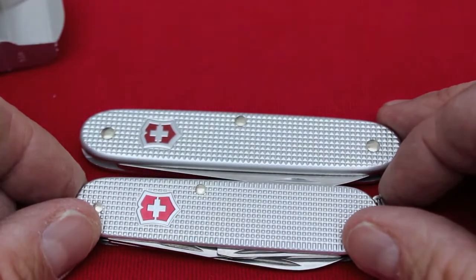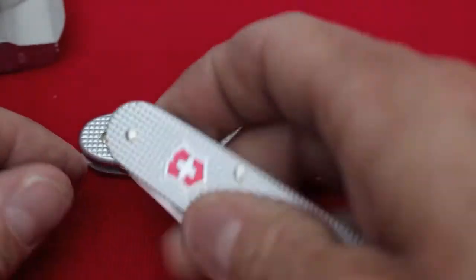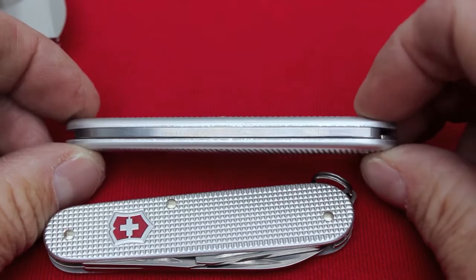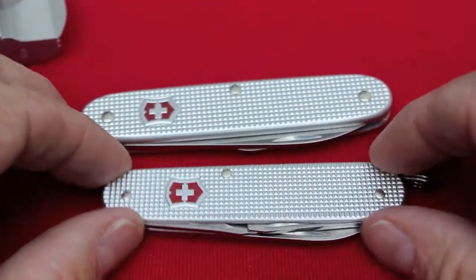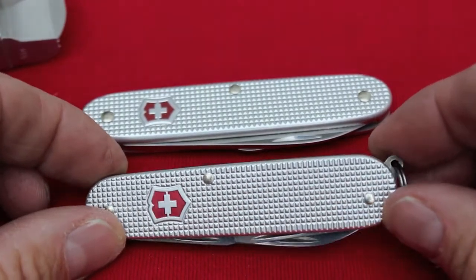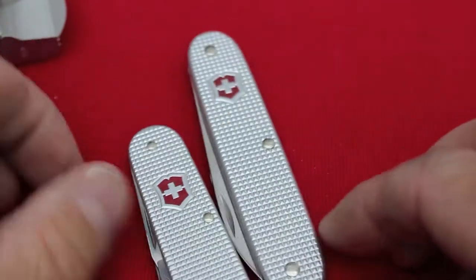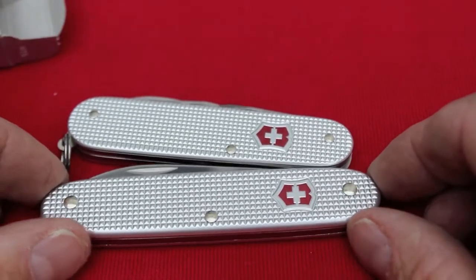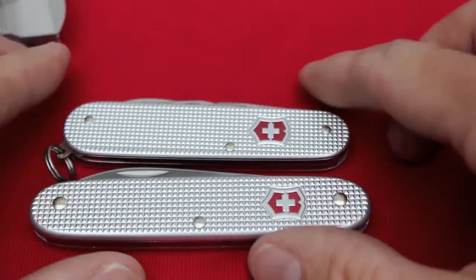These are stunning. I mean, they look good online, but when you hold them in your paw, they are stunning. Oh, look at that. I'm just kind of speechless at the moment. Yeah. So there you go. That is today's delivery, and I'm pretty excited.